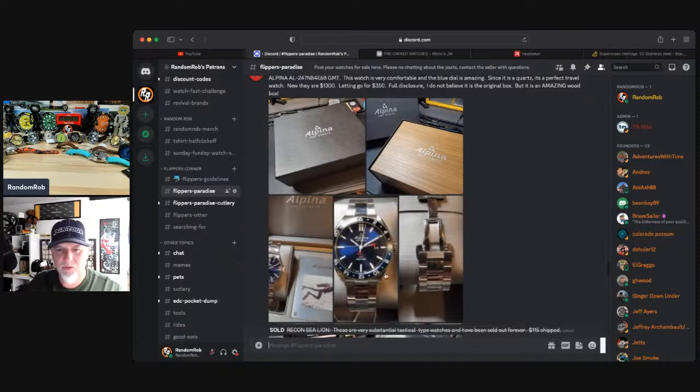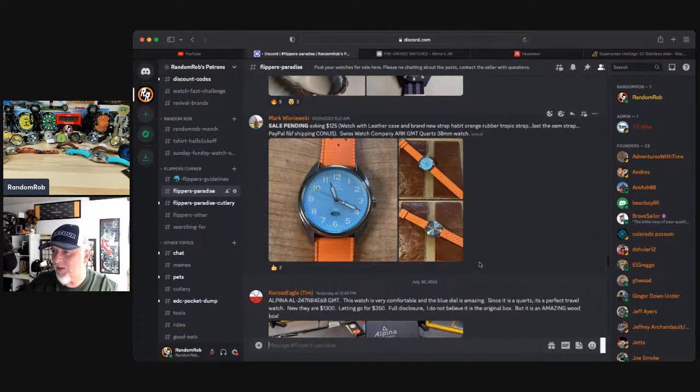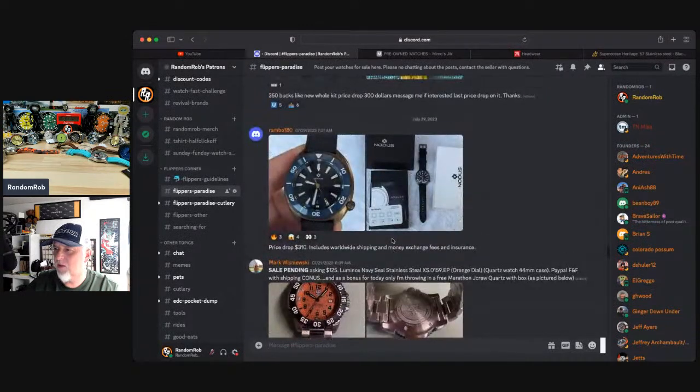I don't know why these pictures are so blurry on here. Mark has the sale pending on his Swiss Watch Company USA, pending on the Luminox. Rambo 180, who's actually in Australia, but he will ship it worldwide, doesn't matter. 310 bucks on the bronze blue dial Notice Avalon.